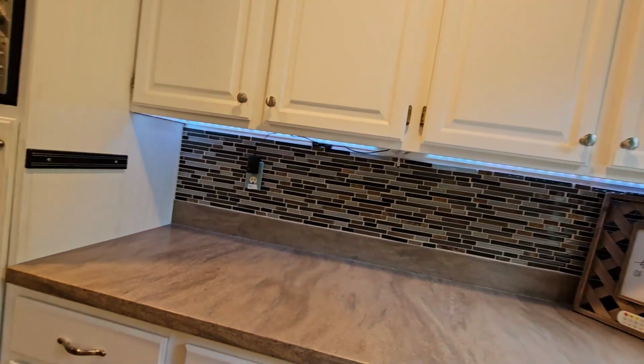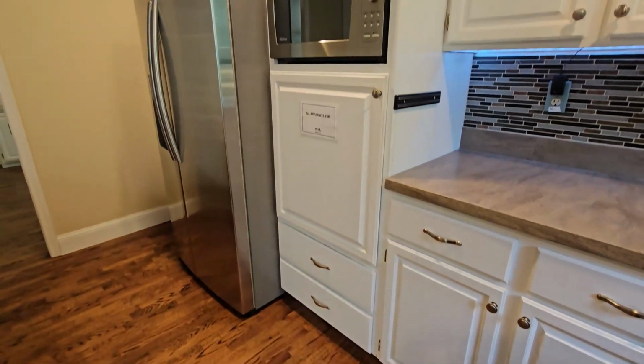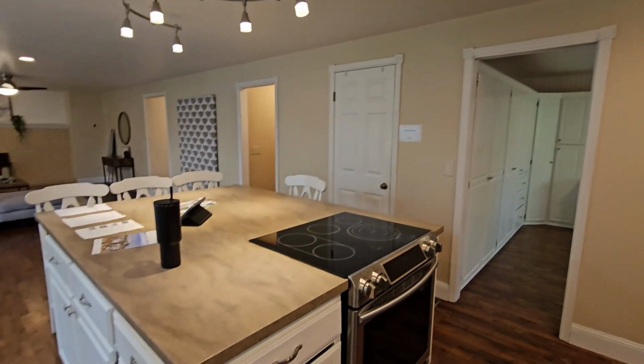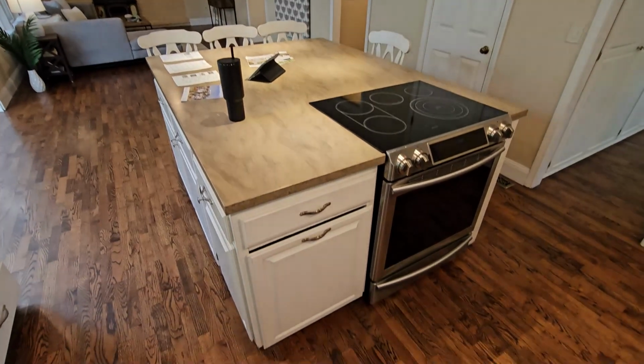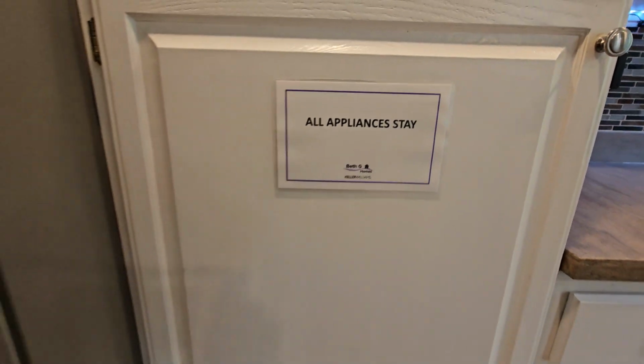Oh, notice the under cabinet lighting there. But they did add the hardware. At least to my knowledge, when viewing these types of cabinets that are in a lot of these 1985 to 1995 homes, they did not come with the hardware, so it's a nice touch to have them in there. All appliances stay, that's what that sign said.